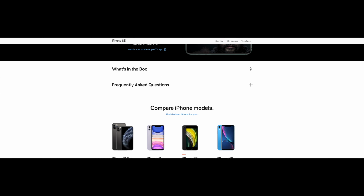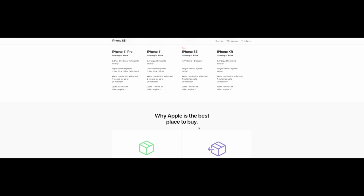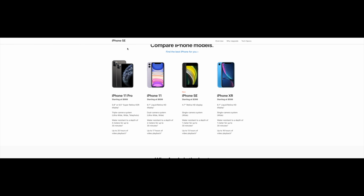So let's see what's in the box. So you get your 5-watt charger, your earbuds, and you get a lightning to USB. So pretty simple. These are the 4 phones on Apple's website now. The old iPhone 8 is officially gone and removed.